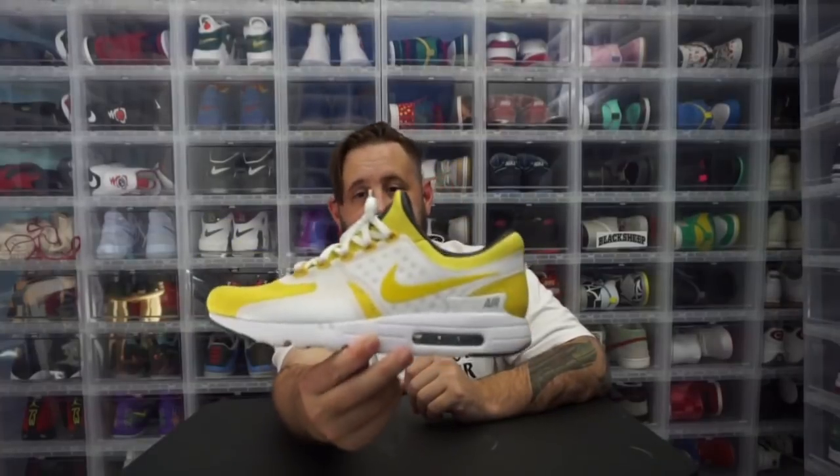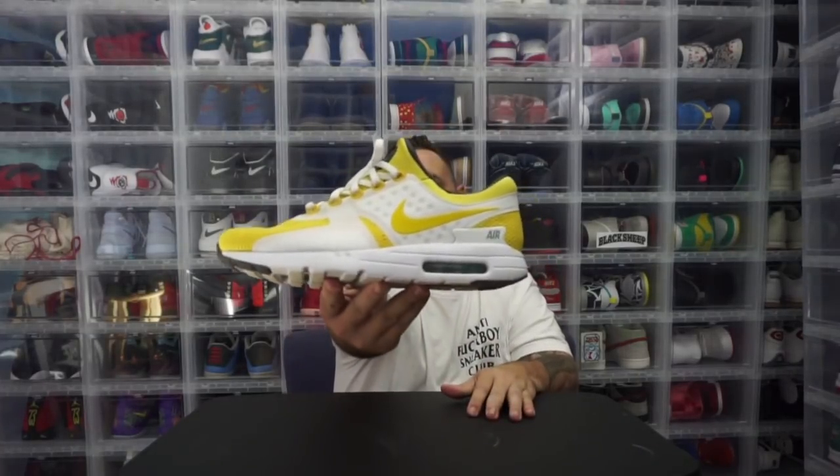So anyway, because they're doing the Tinker Sketch 3s, the Tinker Sketch 13s, Tinker Sketch 6s, and so on, these are them. And this is a super comfortable shoe. They've made a billion colorways of it now, so it's kind of lost some of its appeal. But I still love this shoe, and it comes in the world's biggest box for the world's thinnest and lightest shoe. So yeah, Air Max Zero Tinker Sketch.